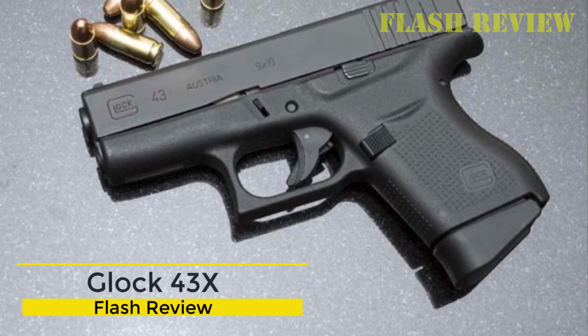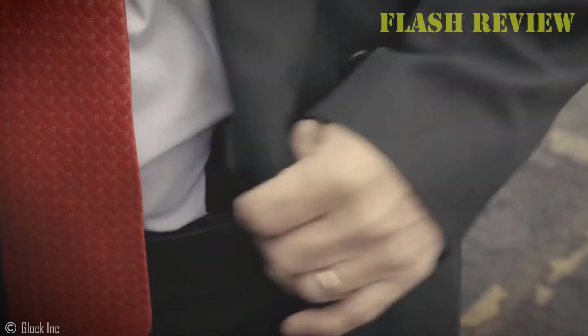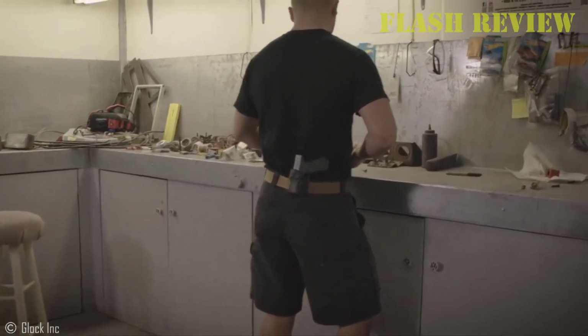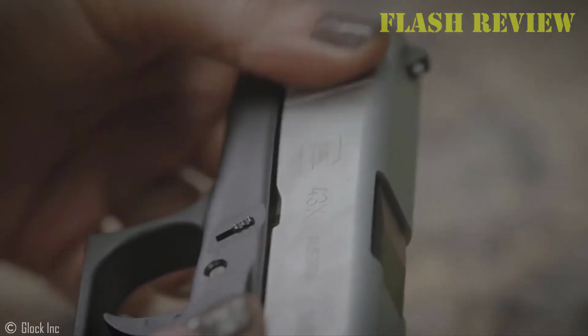Glock 43X. The Glock 43X is effectively a Glock 43 with a slightly wider and taller frame to increase the grip size and capacity from 6 rounds to 10 rounds of 9mm. It is one of Glock's 2 slimline pistols introduced at the 2019 SHOT Show. The Glock 43X is intended to be a concealed carry gun.